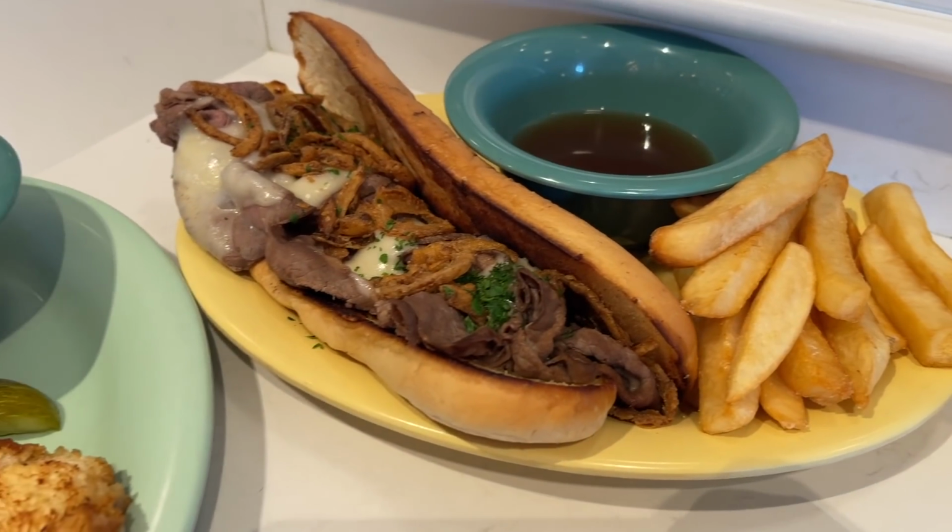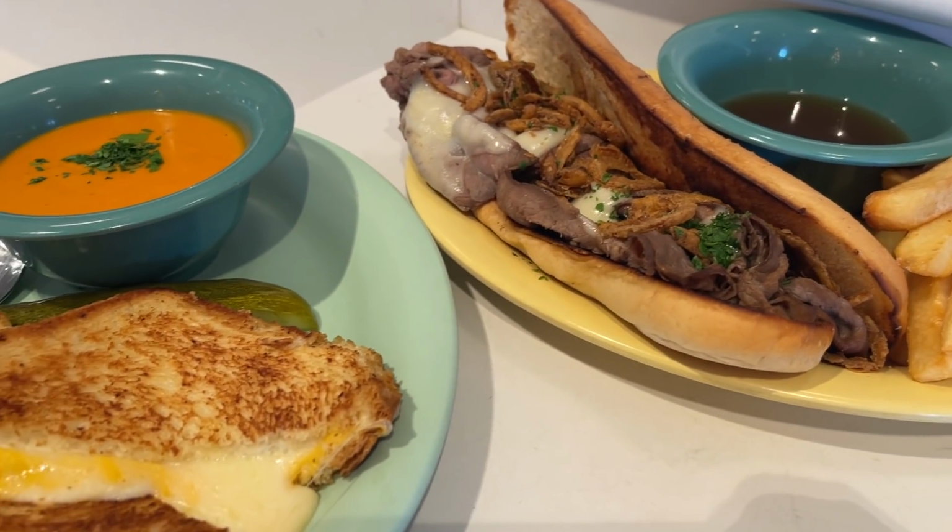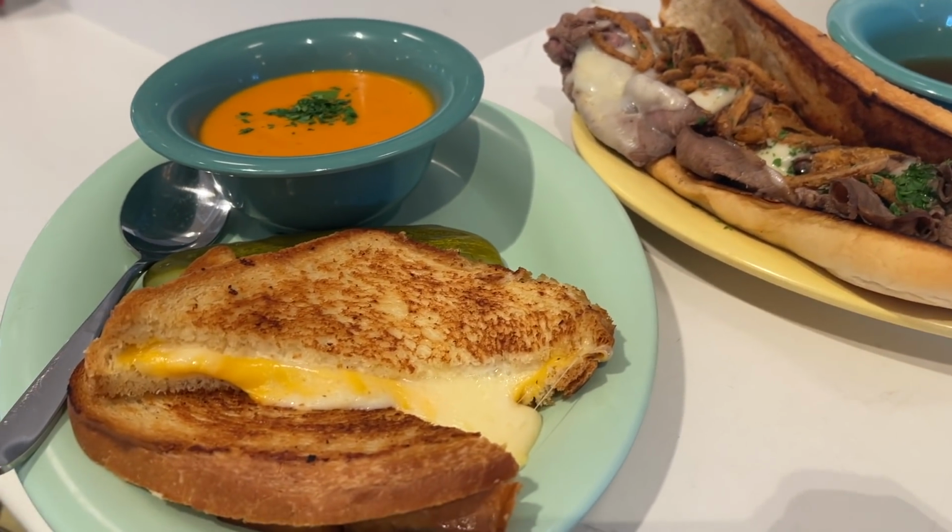Out of the two, I think I would still recommend the dip over the grilled cheese. Not that the grilled cheese isn't fabulous, but I can make, or rather my husband can make a mean grilled cheese at home that I actually think is better than this one because he'll use really awesome cheese.